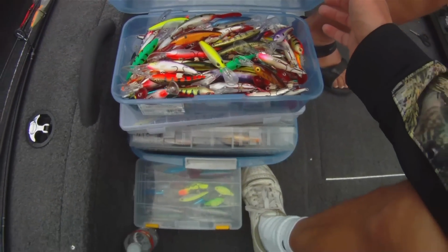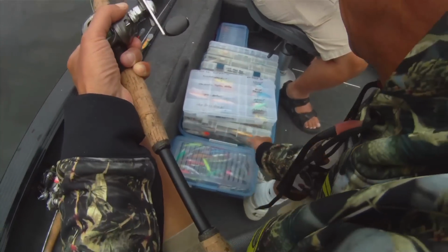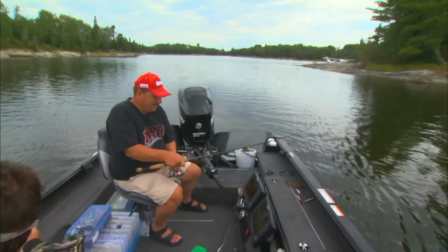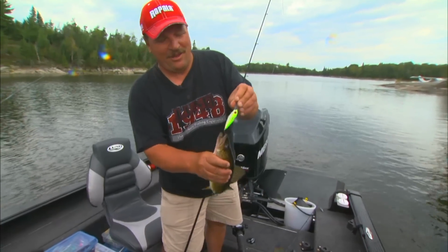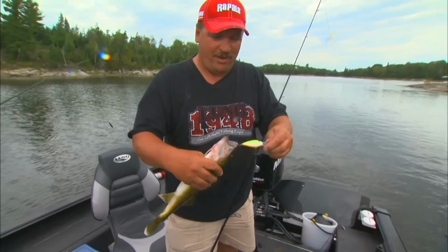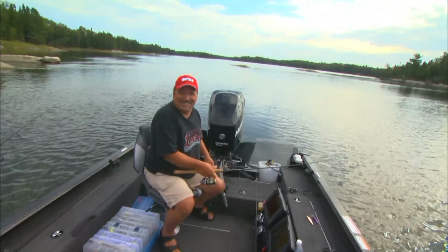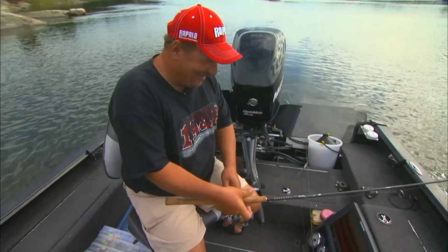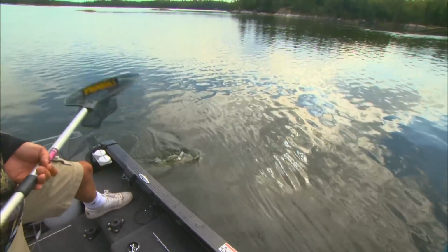Other colors and patterns, however, seemingly have no tangible rhyme and reason explaining their productivity. Other than the fact that they do indeed work. Change color. Yeah, change color, change to a different crankbait. First time I've ever used that. In the end, it doesn't much matter if other anglers agree or disagree on color choices. Only that each is confident in their own color selections.